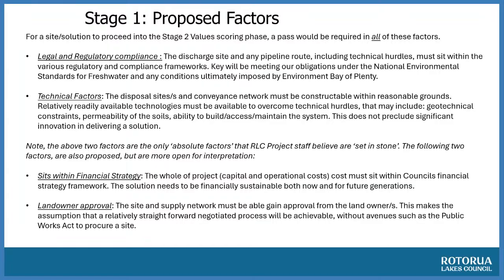I know I've been silly now, but it's quite important to say, well, I wish not to have pipes to get somewhere, to take the recovered water somewhere, but wishing and being able to do it is a different story. Do we have the ability to install the necessary pipes and pump stations, to take it where we aim to go? And obviously there are going to be some geotechnical constraints, permeability of the soils, for example, an ability to build or access and maintain the system, and obviously to enable some future innovation.